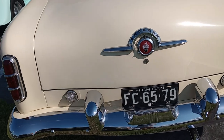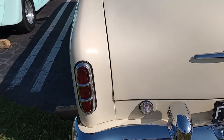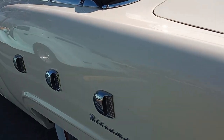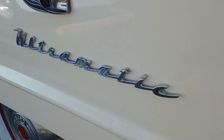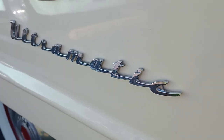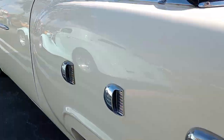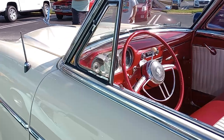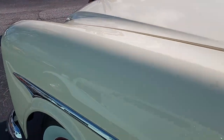Got Michigan plate on it. Paint, very nice. Trim, bumpers are beautiful. As you cruise along, no need to shift gears because you've got an Ultramatic. Very nice. Beautiful, beautiful car here.